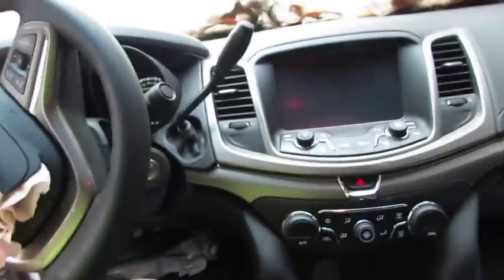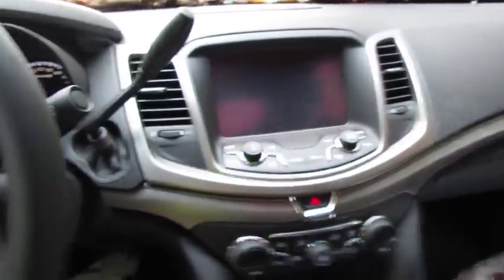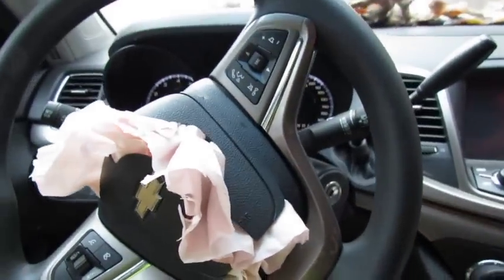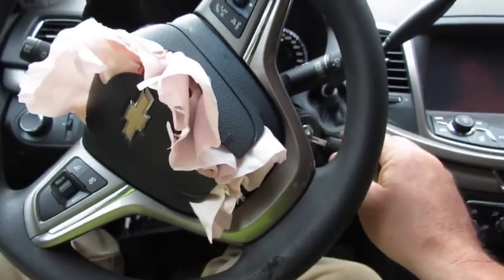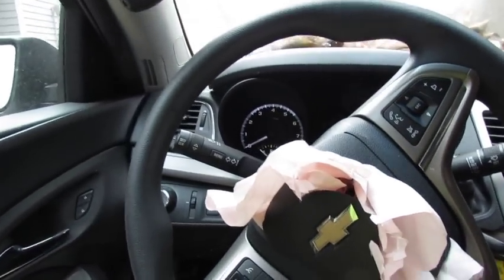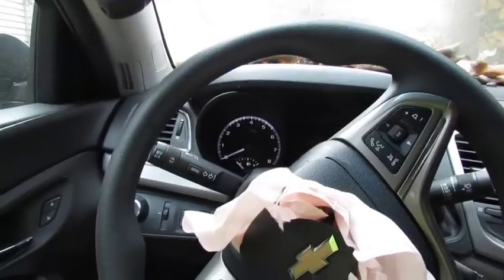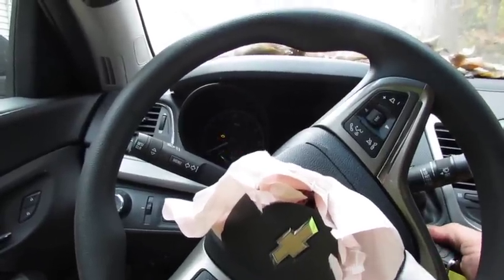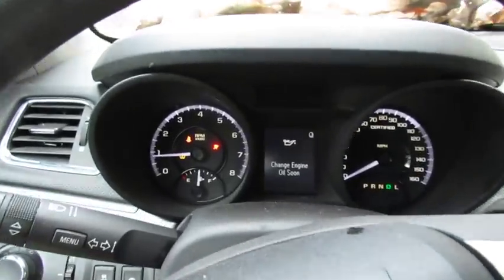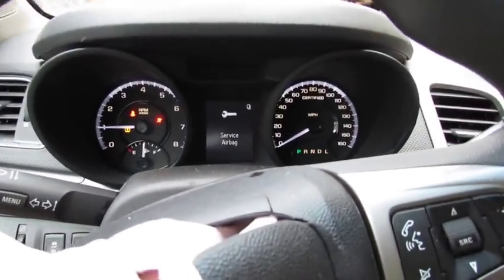Well, I'm going to need the keys, ain't I? Let me go get them. Interesting fact: the horn off this car is now on Waylon Wire's car. We cut it off and put it on a '63 Impala 2-door SS. This car has a hole poked in the radiator, so if she fires, I'm leaving. I've got to get her around to the shop. Alright. And she runs. Service airbag, it says, and change engine oil soon. Okay, we'll consider that.